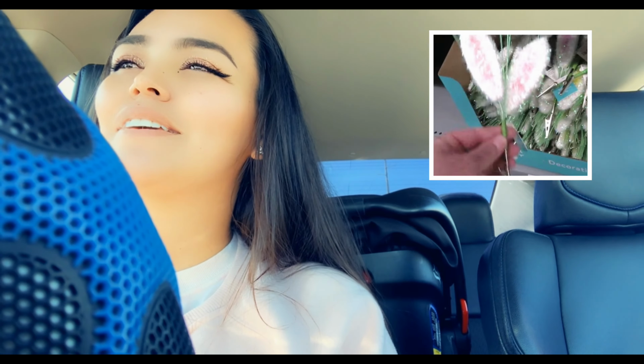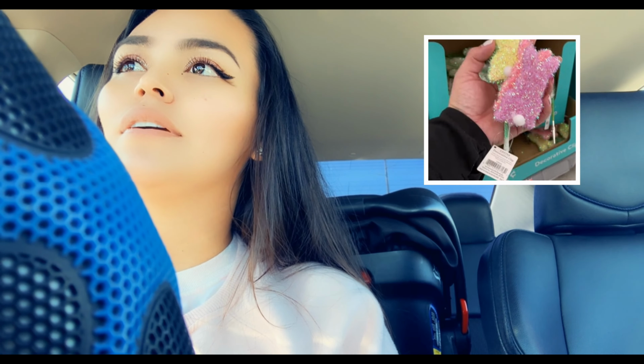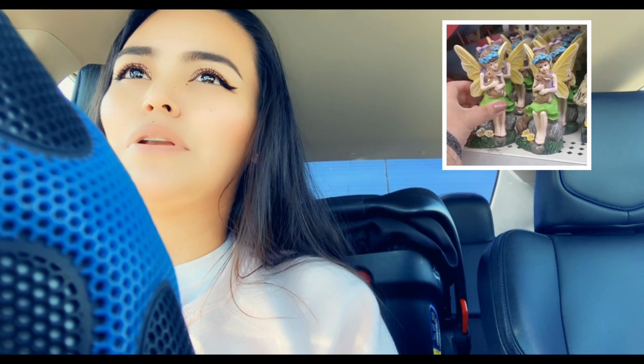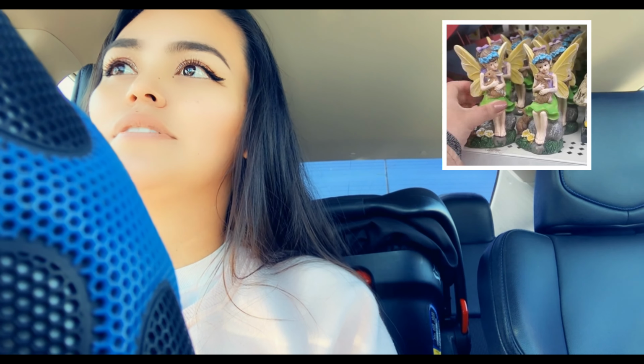Alright guys, so we are not leaving the Walmart. I didn't get the little picks that I wanted. I wanted the picks with the bunny ears. Those are so adorable. I didn't see them here. That's okay. We are actually going to stop at the Dollar General really quickly because I'm going to try and see if I find those little fairies. I saw them on a walkthrough. They're like $3.50 each, which is a great deal compared to like Michael's and other places. So I'm keeping my fingers crossed because they would look really good in my little floral display. So we'll see.